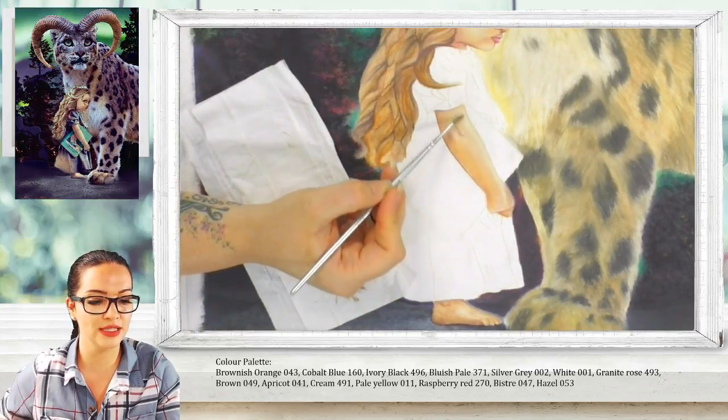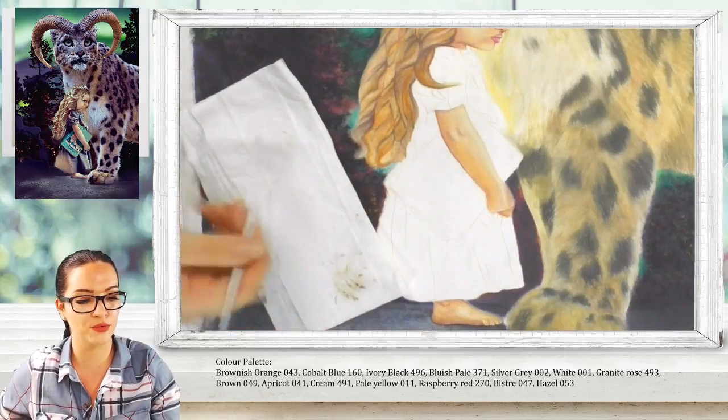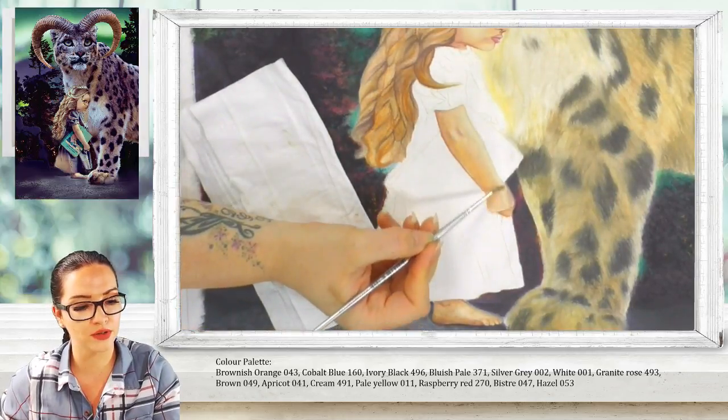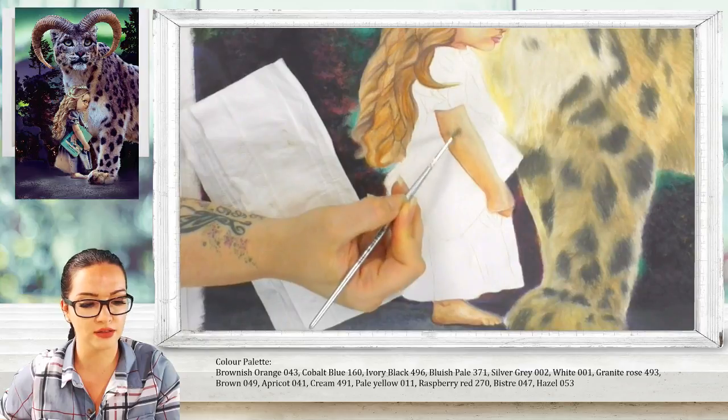That's the beauty about using sanded paper, is you can use your lighter colors over the dark. They still show up really opaque. I wouldn't be able to do this on watercolor paper, to get that light to show up over the darker colors.